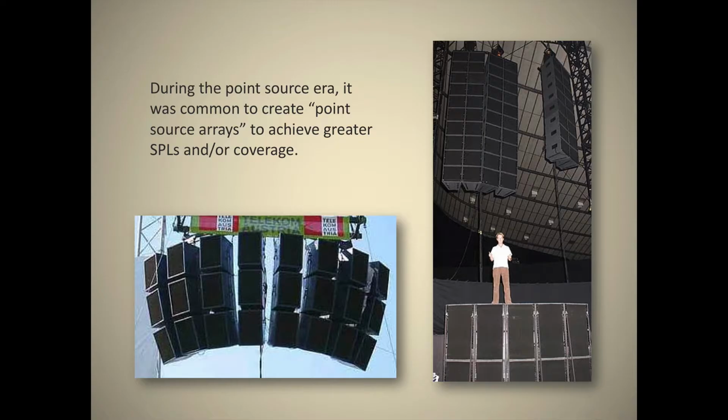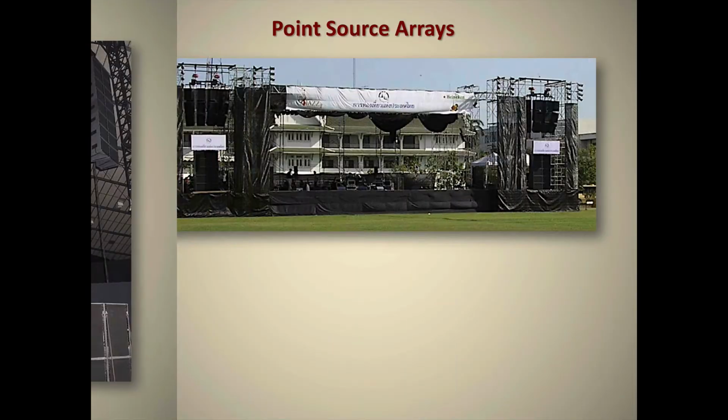Point source loudspeakers is a term that's commonly used for these one boxes. Sound emanates from a point. This is in contrast to line arrays, where, when you're arrayed up, the sound is supposed to emanate from a line. So you take a point source loudspeaker and you put it into an array, you get a point source array as opposed to a line array. And so this is a point source array. Sound is emanating from a point above the stage, or to the left of the stage or the right of the stage. So greater SPL, greater coverage when you array them together.